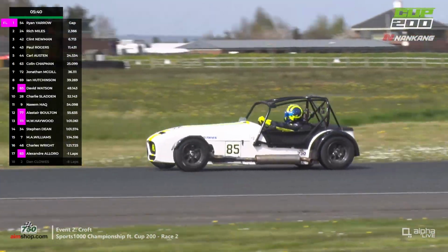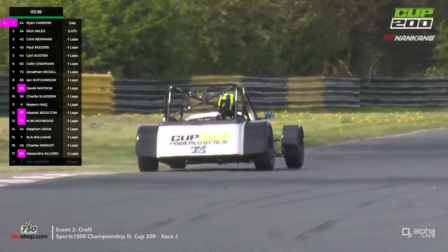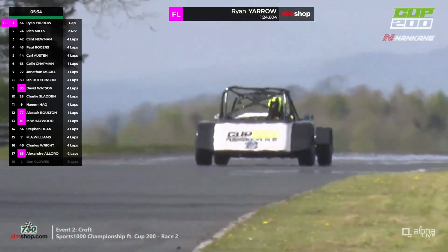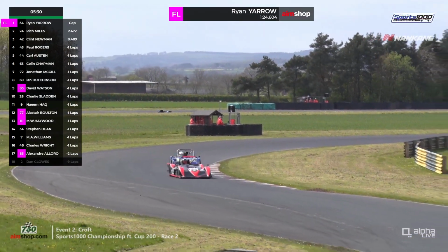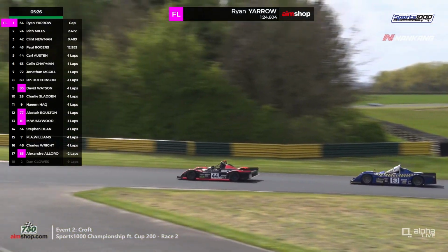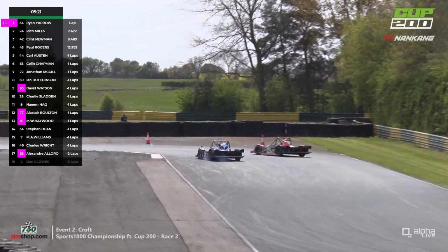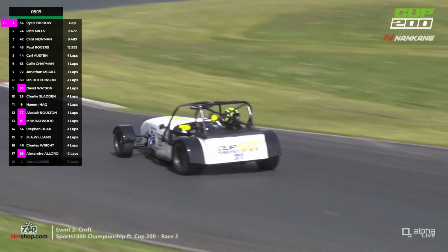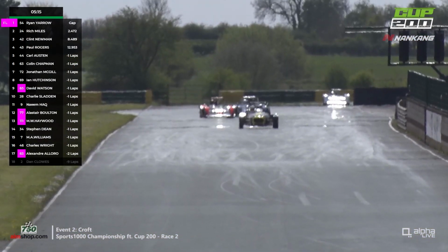There's Watson again, with a quite comfortable lead at the moment over Al Bolton of, yeah, about probably 10 seconds or something like that now. New fastest lap for Ryan Yarrow now. He's got some clear air, 1:24.604, so he's found about half a second from the lap times he was doing when he was behind Rich Miles, which is interesting, as Chapman was just about to go up the inside there of Carl Austin. He didn't make that work, though.